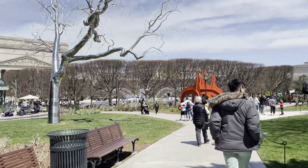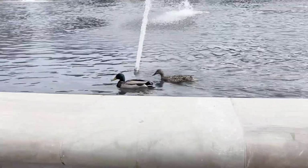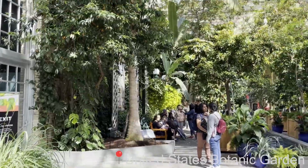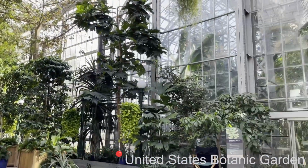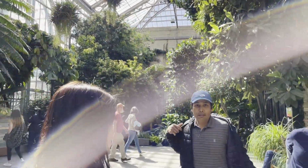For lunch, we went to one of the cafes in the sculpture garden, which honestly wasn't that bad for being a really touristy area. And finally, before 5 p.m., we went to the United States Botanic Garden because this is one of my parents' favorite things to visit. Big plant people.